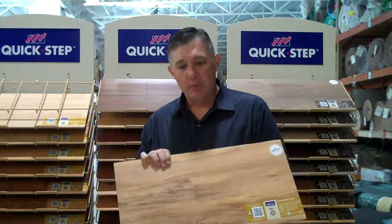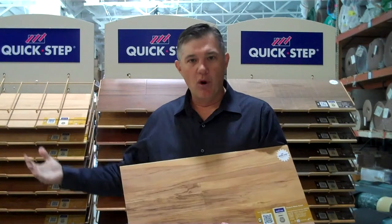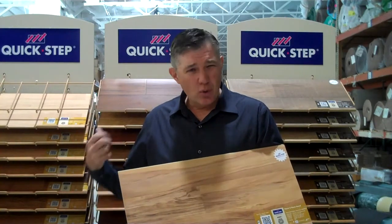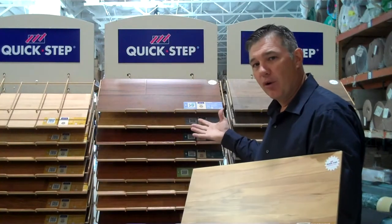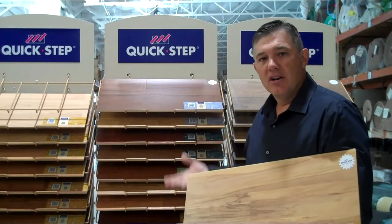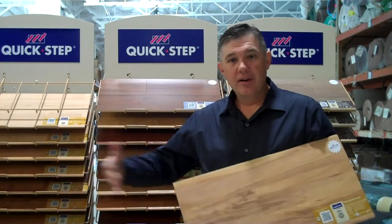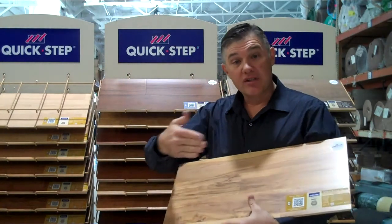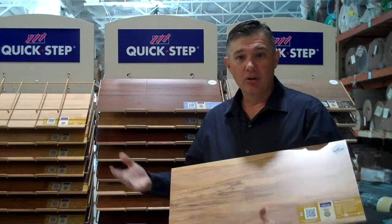And so with all of that, with 7mm, 8mm, 9.5, 12mm products, there's different lengths, there's 48-inch lengths, but the majority of this line that I've purchased in here for you is 54 inches. So what that does is give you a longer board, it's a better visual, and of course those end joints with the longer board aren't close together. So you get overall just a better look.